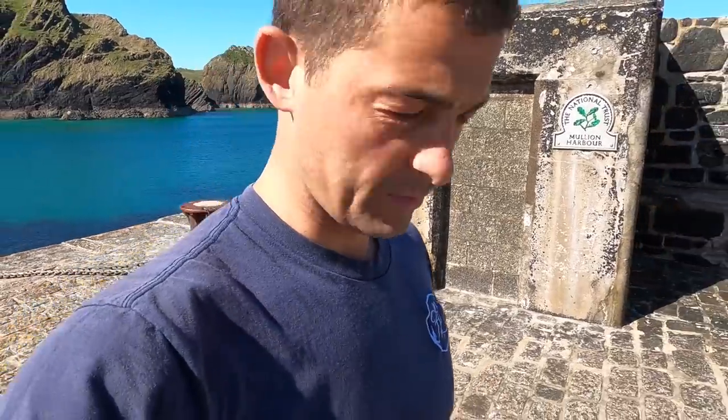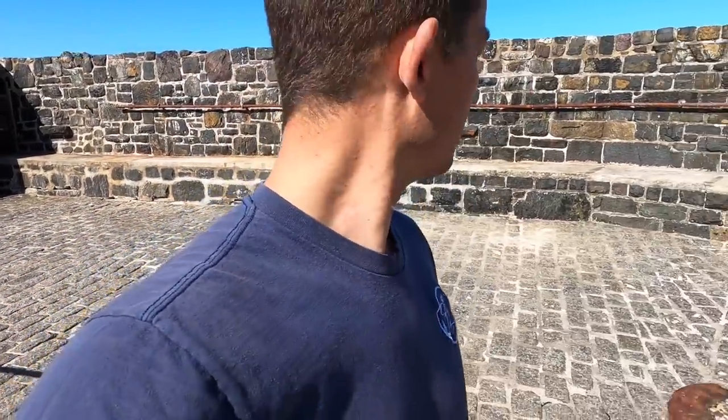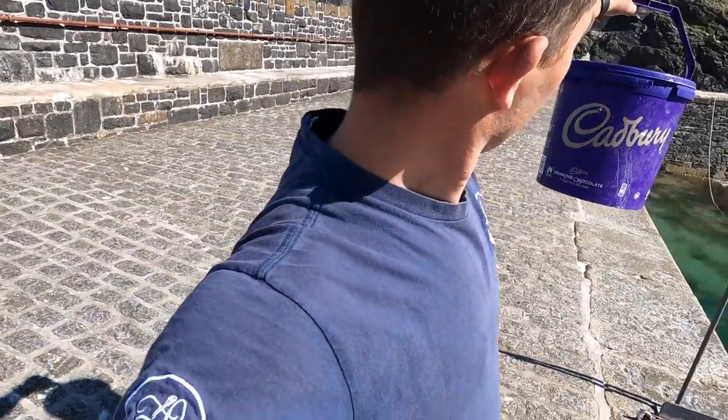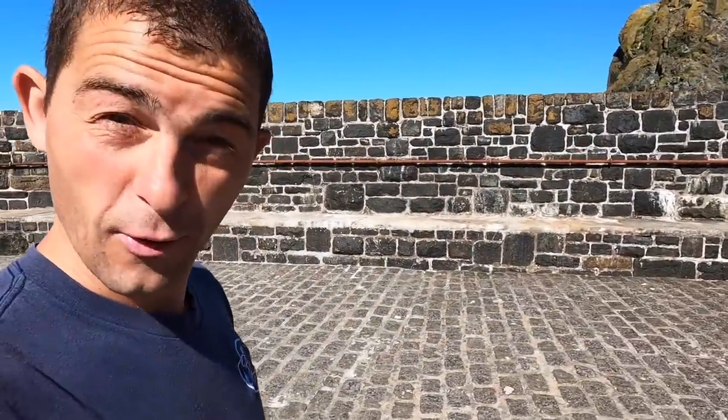Let's just have a little walk up now. I've had to get completely changed. I brought my wellies down so that I didn't have to walk in my booties. By the time I got back to the van, it was just squelching. So I've changed into my trainers. We'll have another little walk back up to the top, and then we'll have a look down, and then we will make our way home.